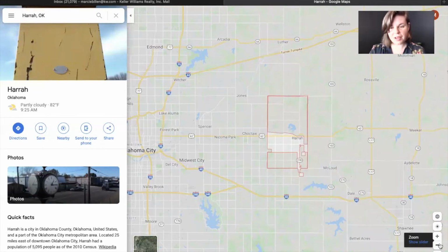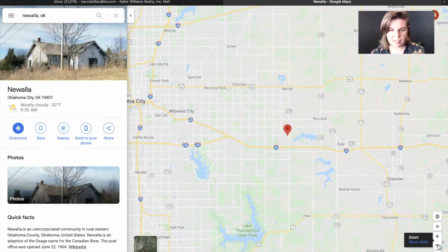Next stop on the tour is Harrah, Oklahoma. Harrah is as far east as I'm going to take you on our little tour of the Oklahoma City metro, and Harrah is one of the smallest towns we're going to cover. It only has a population of around 8,000. Harrah does have its own school system though, so you will get that kind of country school feel with the school system. So the average sales price of Harrah for real estate is right at $170,000.